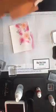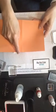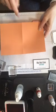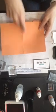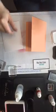I've already prepared a card base, and the card base is, what is it now? 5.5 inches by 8.5 inches, scored at 4 1/4. Had a blank moment there. I had to think about that.